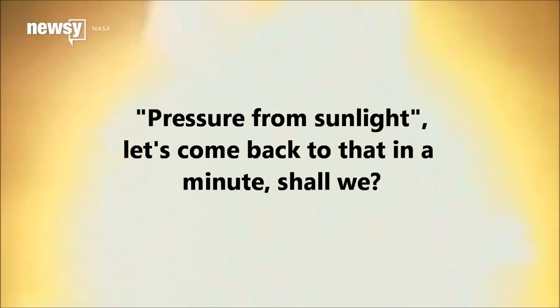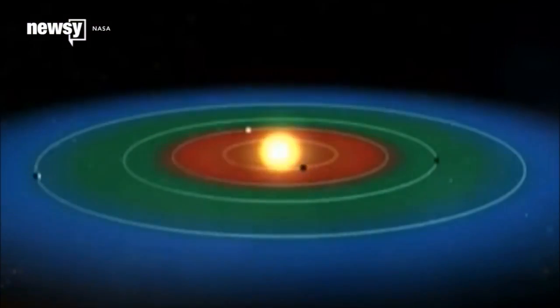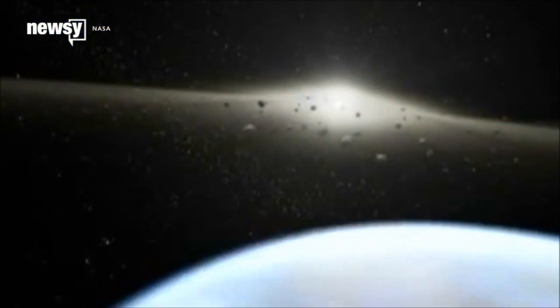The spacecraft launched in 2009 and was only supposed to take 4 years, but severe breakdowns and hard-to-read data have plagued the mission. The Space Telescope's mission is to search for planets that could potentially hold life. By the beginning of 2016, Kepler had found 1,000 of those planets. For Newsy, I'm Ryan B.